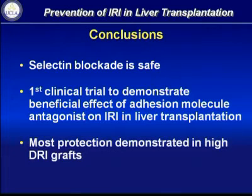So, in summary, this phase 2 study shows that selectin blockade is safe. We were concerned that perhaps it may cause bleeding. It did not. It is the first clinical trial to demonstrate a beneficial effect of an adhesion molecule antagonist in ischemia reperfusion injury in the liver, and it exerts the most beneficial effect in those grafts that were considered high-risk grafts. And this study is now the platform for a multi-center randomized controlled trial to see if selectin blockade can significantly ameliorate IRI injury in liver grafts.